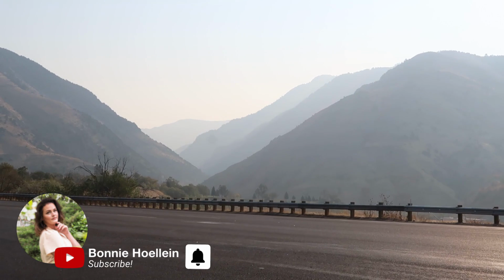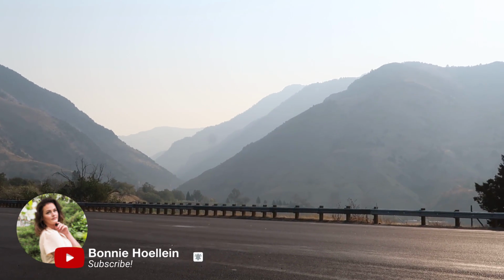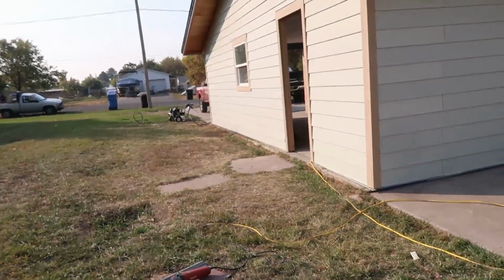So that's kind of the gist of this situation, and now we're gonna go paint the house. Are you kidding me with these mountains? Are you kidding me? These are my favorite ones. Isn't that beautiful? Nothing is ever as simple as you would like it to be.